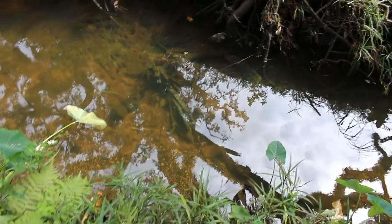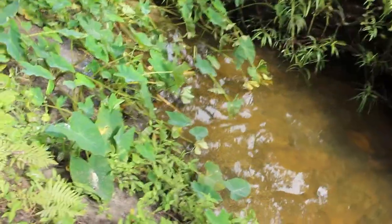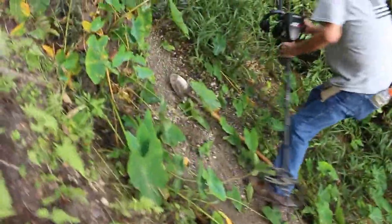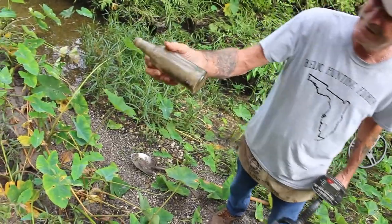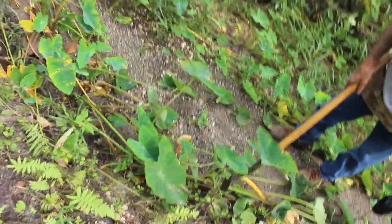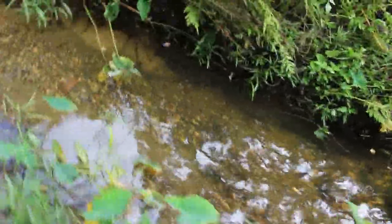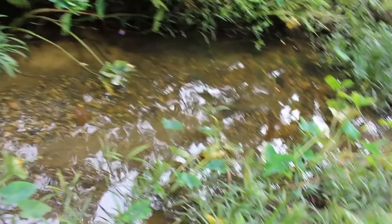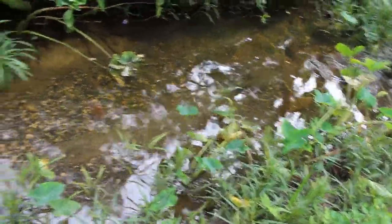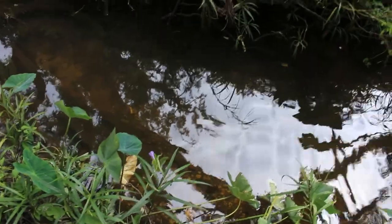Big old barrel. 55 gallon drum lid. Yeah, not super old. Well, let somebody else find it, I guess. Whoops, there she goes. Just a whole bunch of bricks and stuff in here. There's a bottle there. No, maybe not. It's like a stove part there.